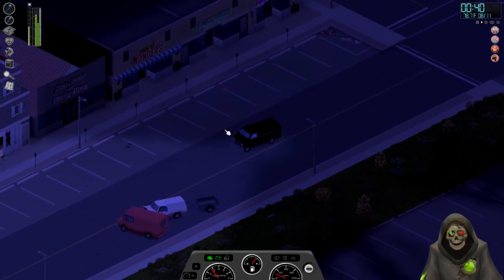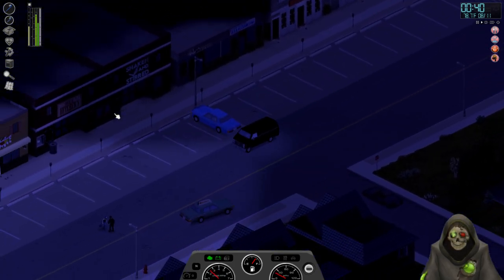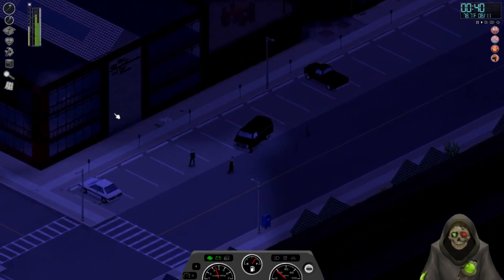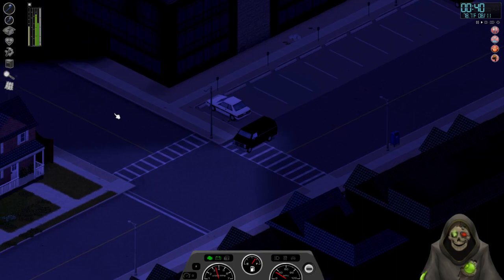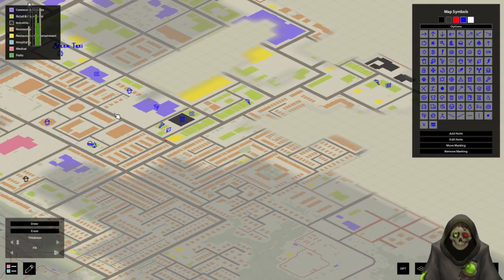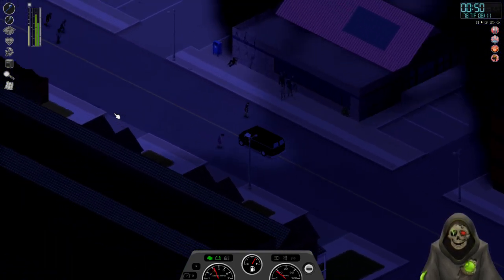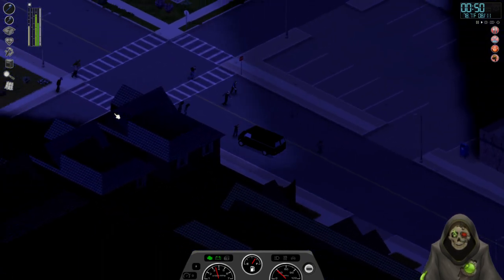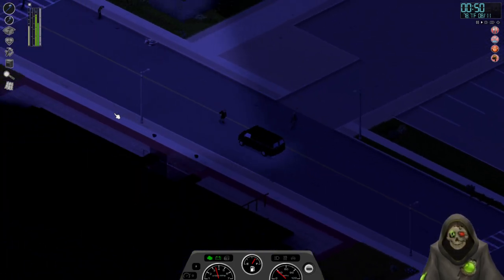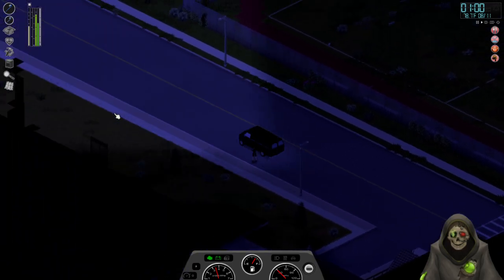Ooh, I want that trailer. We're not gonna get it at night. Definitely not with as many zombies around. Sorry, lady, you're the one I chose to kill. Or at least knock down, I guess. I have to check the map. Okay, yeah, we can keep going this way. I think, 3 turns ahead. Here's one turn. Two turns. Should be the next one, right?